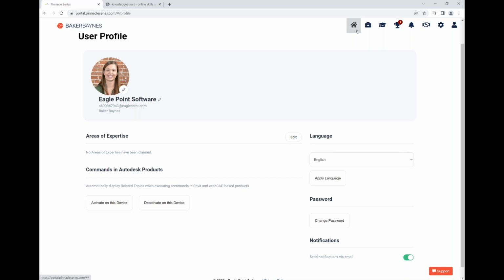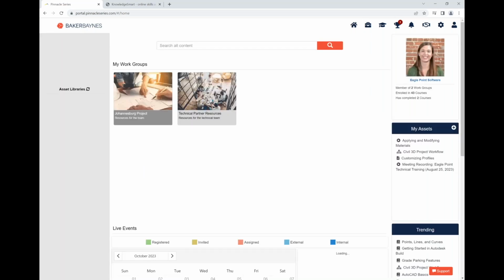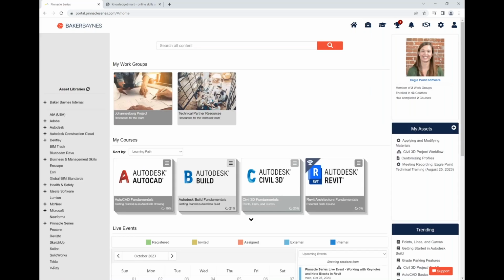All right, back on the home page here. When a user logs in, what that user sees on their homepage will be personalized to that specific user. So really just helping the user get to where they need to be, what they need to be doing. Depending on what work groups they are part of will drive what they see here. In the My Courses section, users will see any of the on-demand courses that they are currently enrolled into. So from their homepage, they can quickly jump into the learning where they left off.